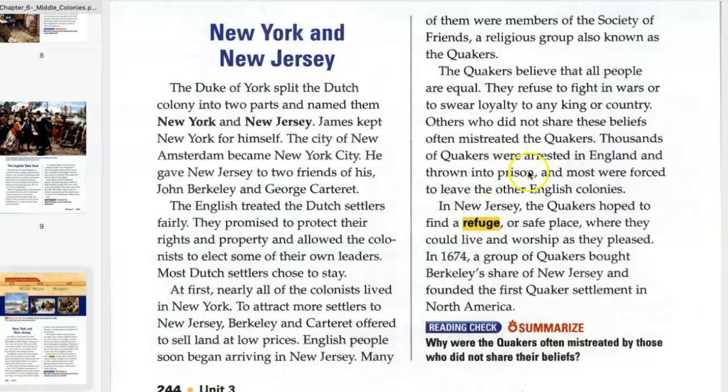Thousands of Quakers were arrested in England and thrown into prison, and most were forced to leave the other English colonies. In New Jersey, the Quakers hoped to find a refuge. A refuge is a safe place where they could live and worship as they pleased. In 1674, a group of Quakers bought Berkeley's share of New Jersey and founded the first Quaker settlement in North America.